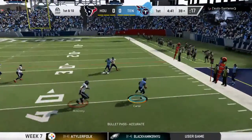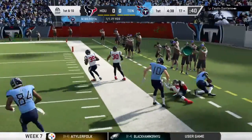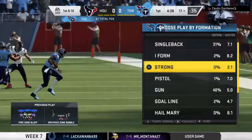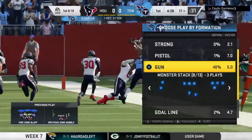Now a fake on the give here as they try the run pass option. A good pickup there, 21 yards. Really been an ideal start for them. They get the turnover on the opening possession. Now here they are moving the ball straight down the field on their first drive.